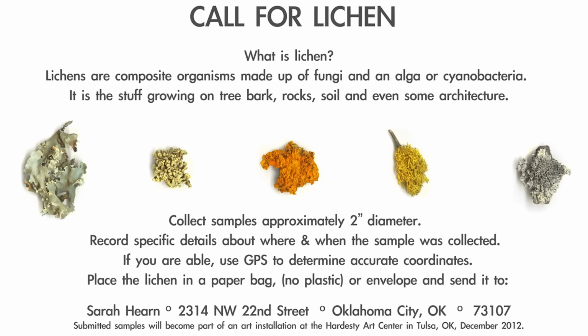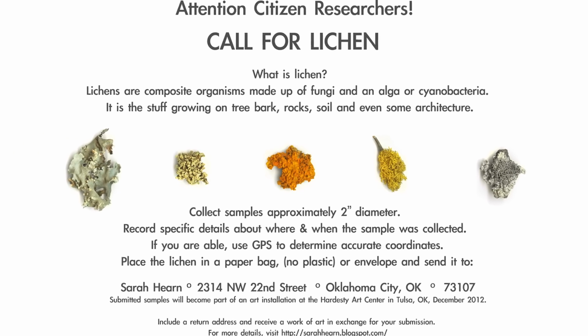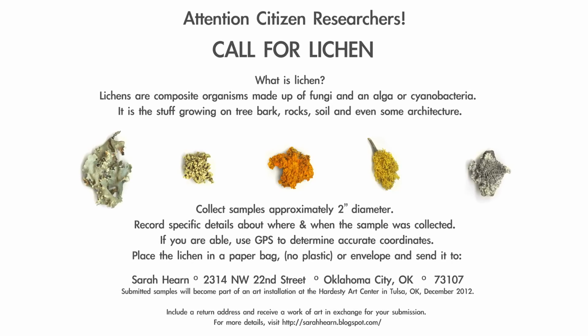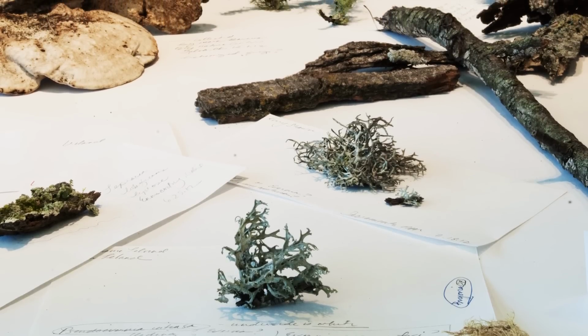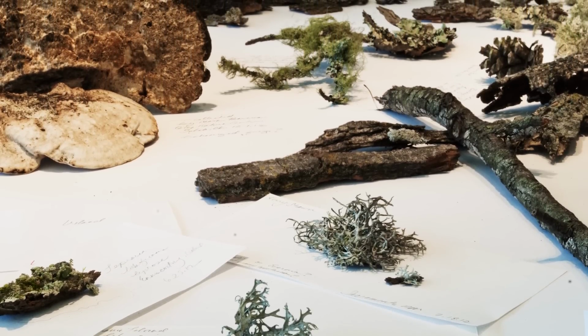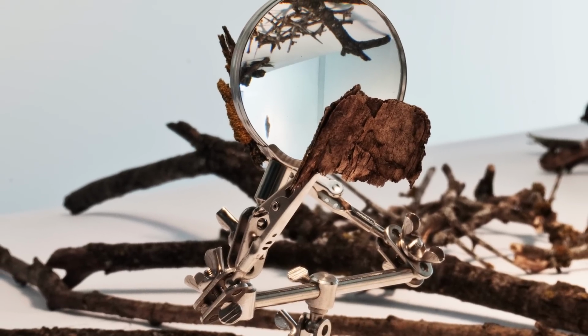So I issued a public call for participation for anyone around the globe who wanted to submit lichen. If they gave me a return mailing address, they received a work of art in exchange. The actual specimens will be on display. That's something important. I want people to be able to look at them and interact with them. They'll be able to look at them closely underneath the loupe.